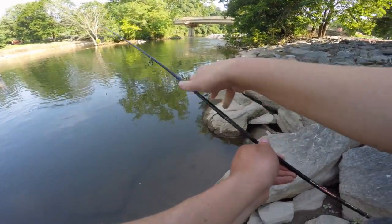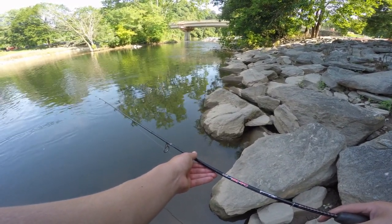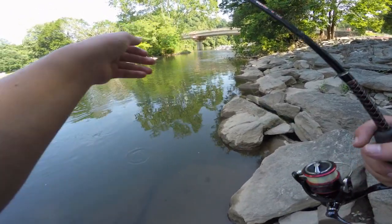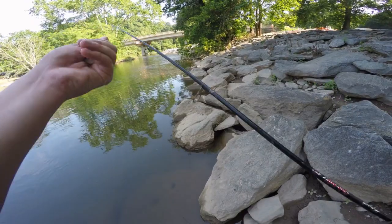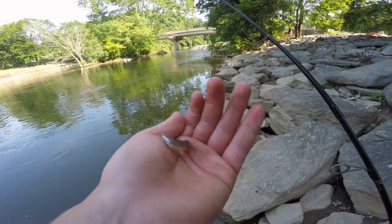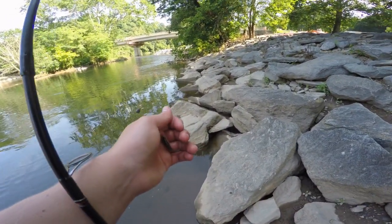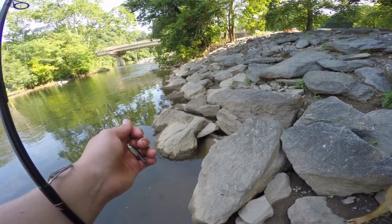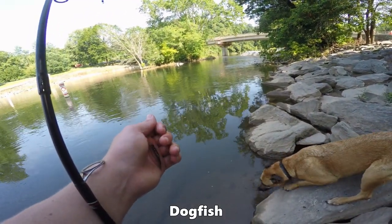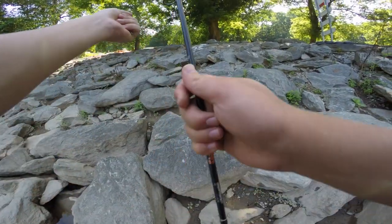Still got a little piece of our worm there, so let's try and get another one. There we go. Another one, looks like the same species. Whole school of them, whatever it is. Dog wanted to say hi.